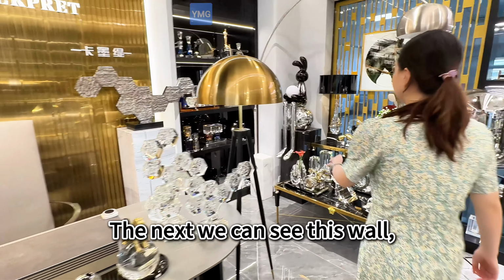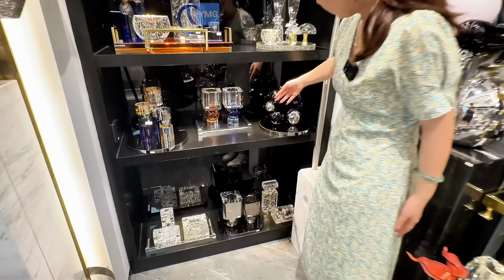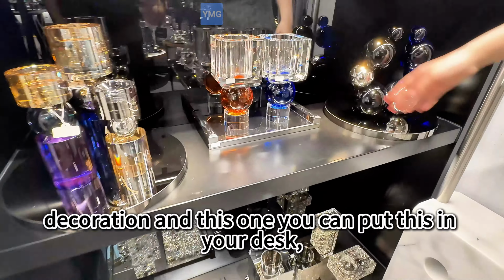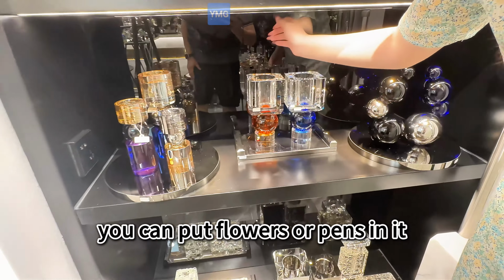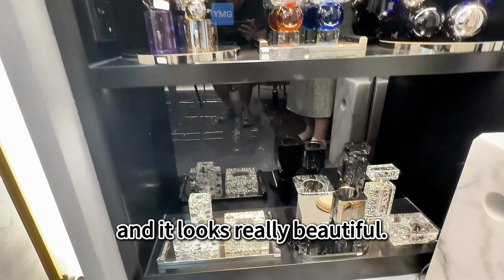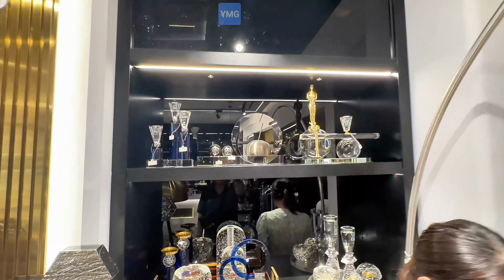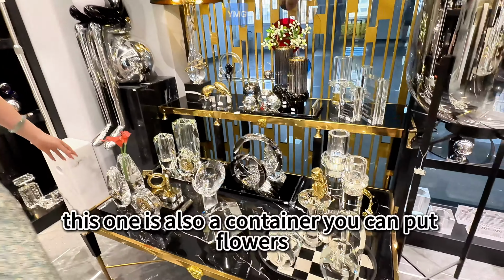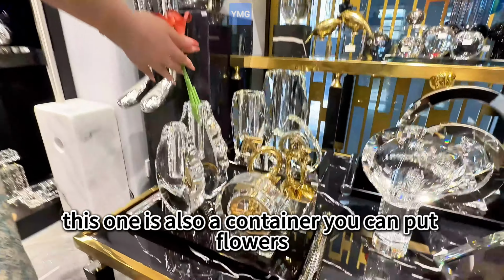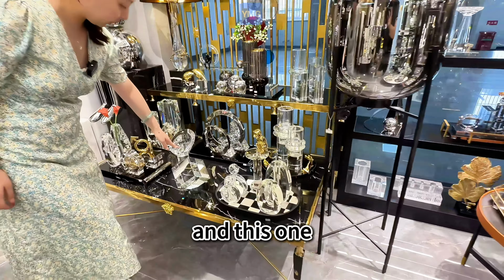It's nice, we can see this wall. This one is a whole decoration, and this one you can put on your desk. You can put flowers or pins in it, and it looks really beautiful. This one is also a container. You can put flowers in it and put some water in it.